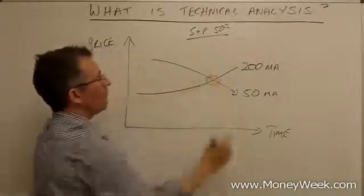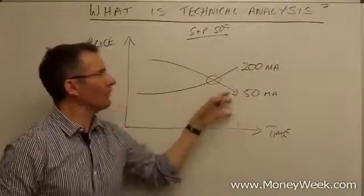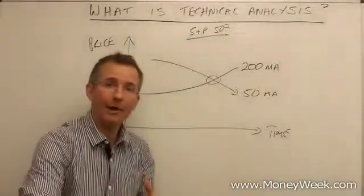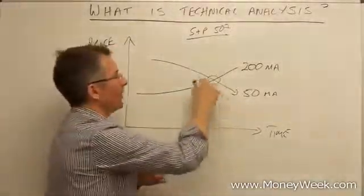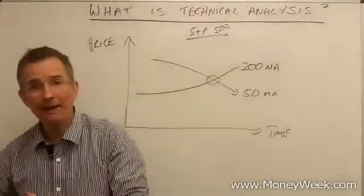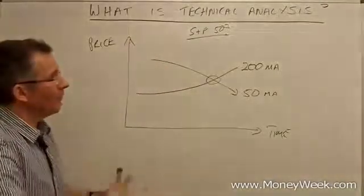In other words, the short-term moving average cutting down through the longer-term moving average suggests people are getting more and more bearish in their outlook, and that is sometimes known as a death cross for that reason. It's a sign the S&P might be about to start heading south quite sharply. The golden cross is the opposite way around.